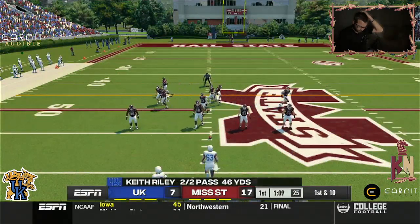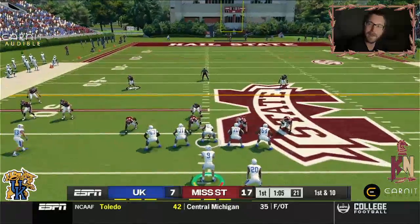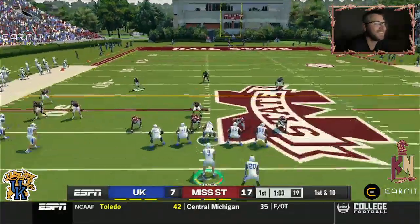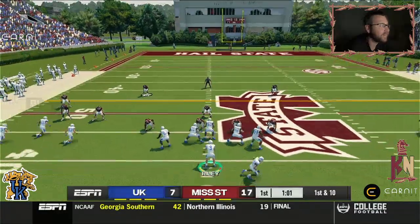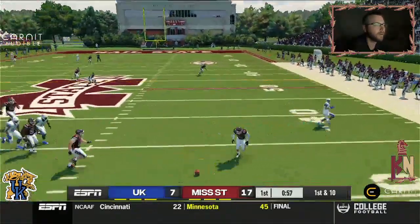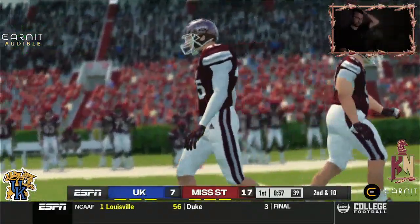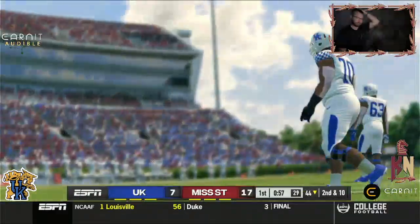First and 10, ball on the 44. Here comes the pressure. Tipped away. He threw that to a guy who was well covered, and it almost got intercepted. Yeah, he's very lucky. That ball was only tipped.